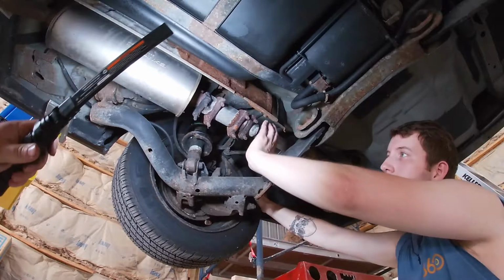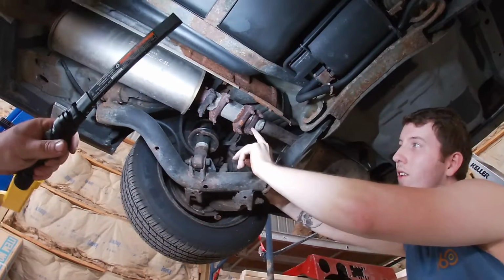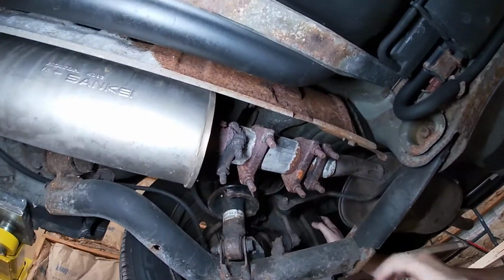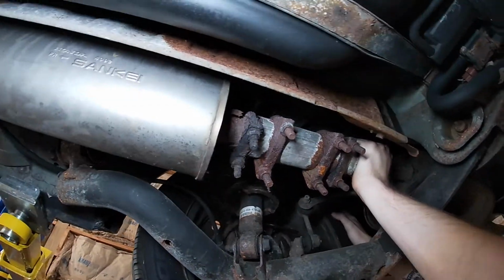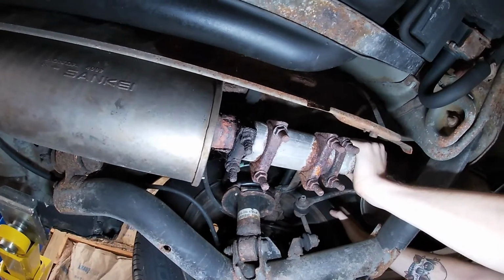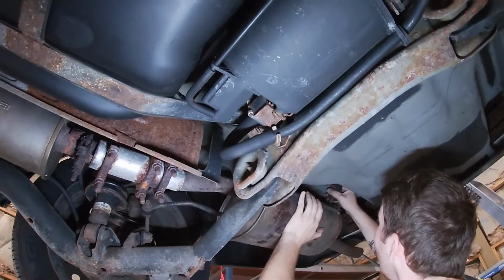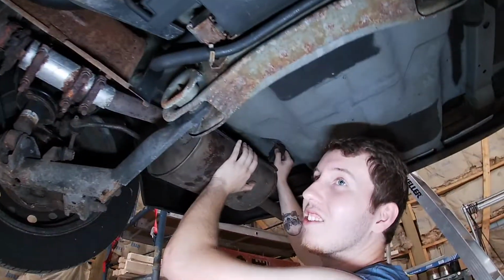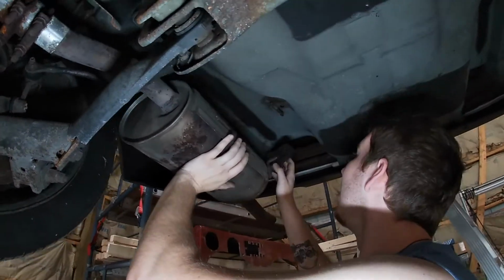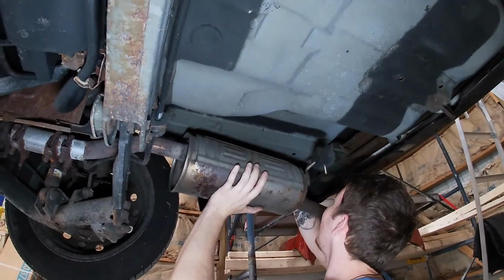All right, so if you can see that, that's what we're talking about, the bad exhaust, but look how loose it is. Also, 1, 2, 3, 4 exhaust hangers for a 6-inch section. It's not even attached, so we're gonna pull that back muffler off. Completely. It's literally just two exhaust hangers, and that's it.